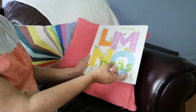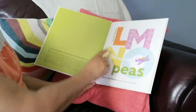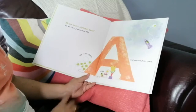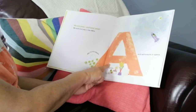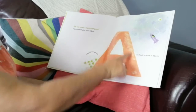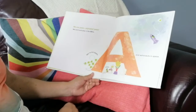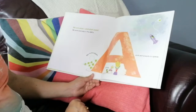Open the page first. Who wrote this book? Kate Baker. So here is the first page of the book. So this is the first letter of our alphabet, right? A. We are peas. We work and play in the ABCs.